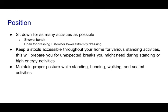The third P is position. Sit down for as many activities as possible. Sitting down can help you conserve that energy that you would use standing. So for example, you could install a shower bench in your shower or bathtub. These can be purchased at your local drugstore or Walmart or any kind of convenience store. Just a simple bench to sit in there would be great for washing and bathing. Sitting down to dress would be very good to conserve energy, or a stool for lower extremity dressing as well.